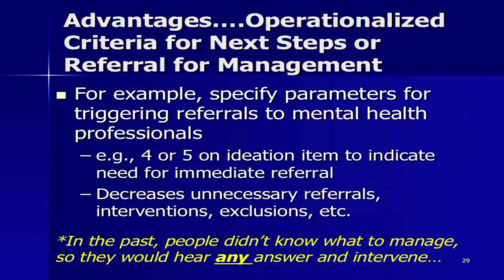Now, one of the most major contributions of this scale, I think, is that it has operationalized criteria for next steps, whatever those next steps are. Triggering referrals to mental health professionals, putting on one-to-one, hospitalizing. And what that's doing is actually decreasing a lot of unnecessary intervention. Because in the past, people didn't necessarily know what to manage, so they would hear any answer and walk to an ER or intervene when they didn't necessarily need to.